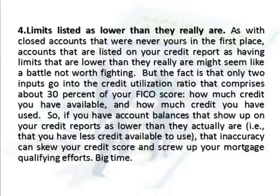4. Limits listed as lower than they really are. As with closed accounts that were never yours in the first place, accounts that are listed on your credit report as having limits that are lower than they really are might seem like a battle not worth fighting. But the fact is that only 2 inputs go into the credit utilization ratio, that comprises about 30% of your FICO score: how much credit you have available, and how much credit you have used.